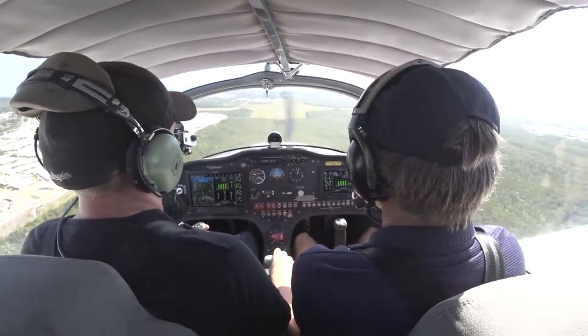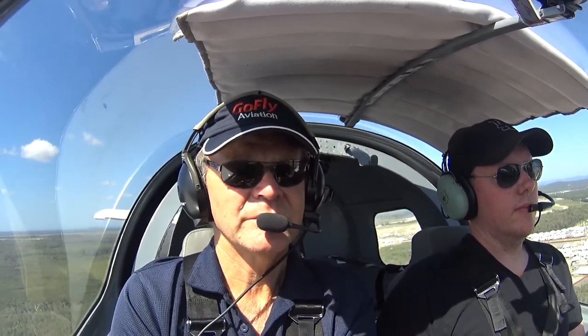CT 7599, turn stage runway 05, touch and go, Caloundra.